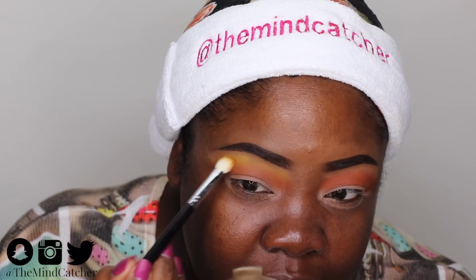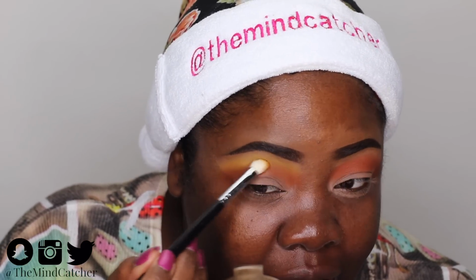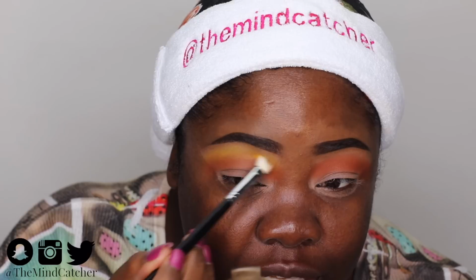But I'm loving the colors. I'm very happy that this yellow shows up on my skin. A lot of yellows need a lot of base to show up on darker skin tones.